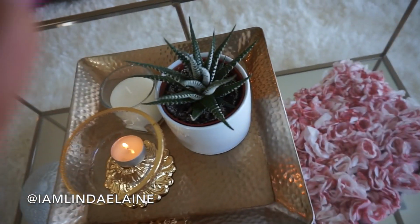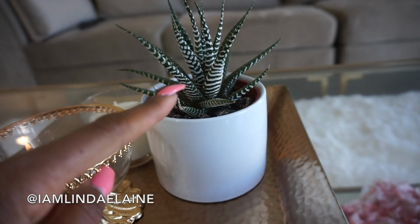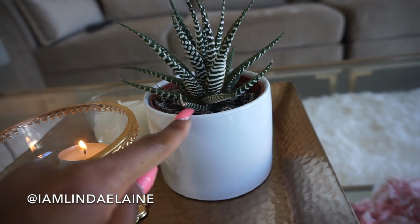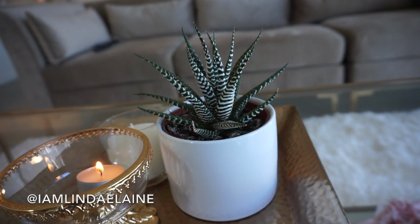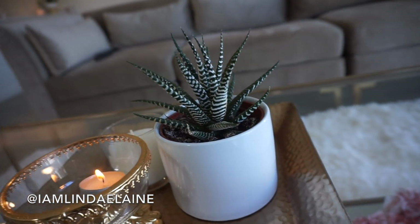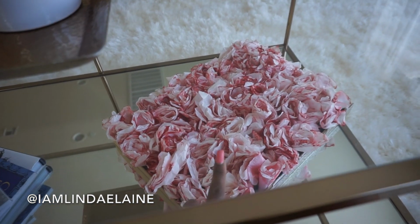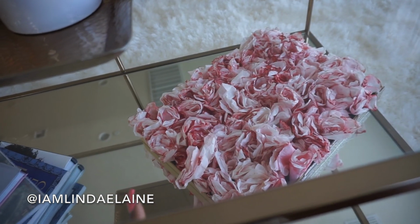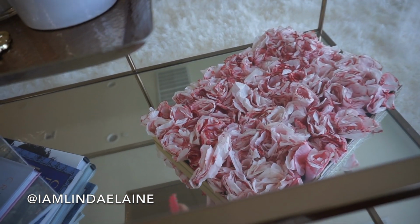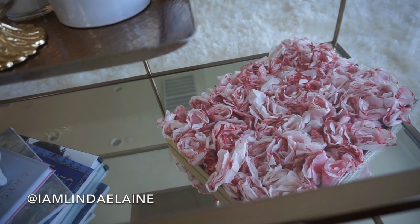Then this right here is my beautiful simpatico. When I first got this plant, it was flat to the rim. He has grown so much, it's just absolutely beautiful. I love him. And I've actually had this since my last place. One of my best friends, Brianna, made it for me for my iamLindaElaine release, and now I just love it as a decorative piece because it means something. She spent a lot of time on it, and I helped her towards the very end, but the majority of it is her work, so she's amazing.